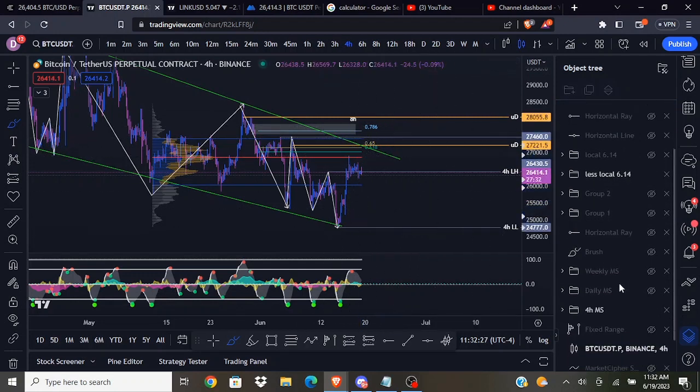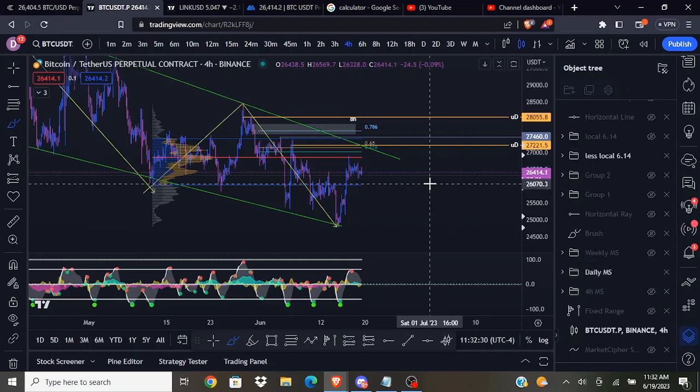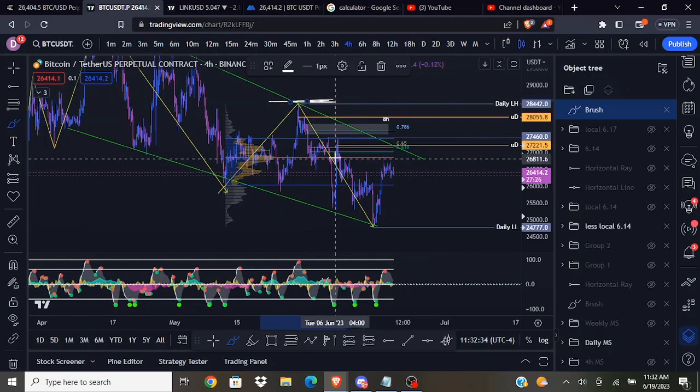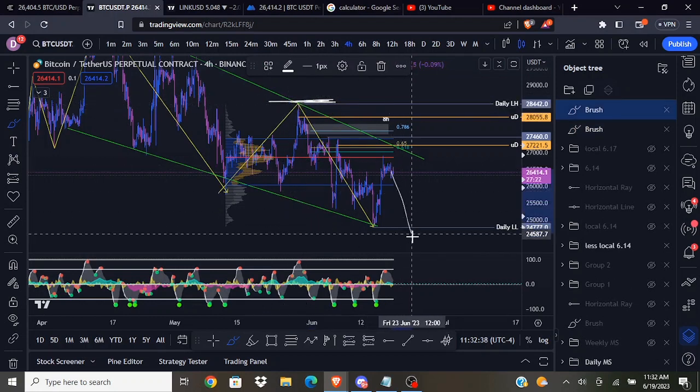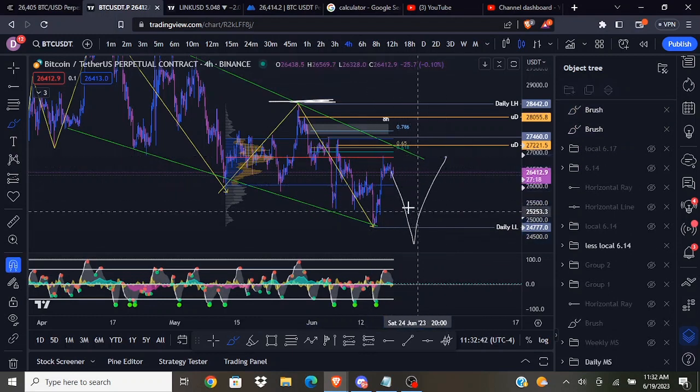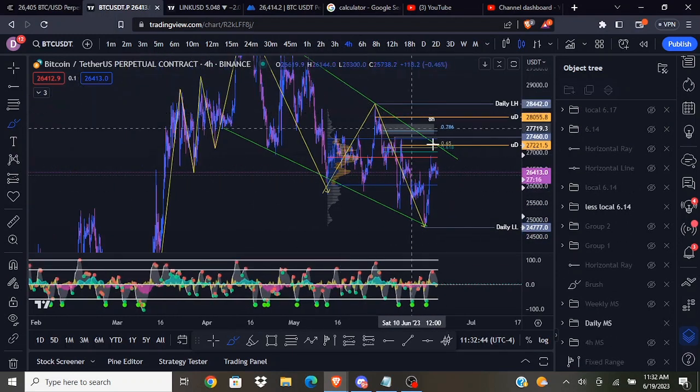Now, we are still in a daily downtrend. If I turn on my daily structure, we will not break the daily downtrend until we get above this high up here, or until we put in a new low and then take out whatever high creates that low. But for right now, we are in a daily downtrend still.